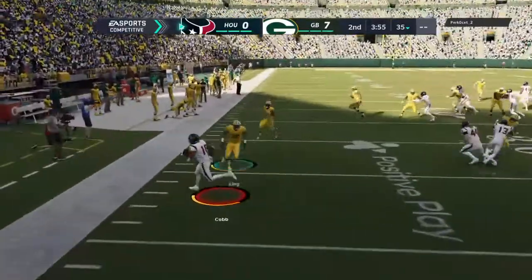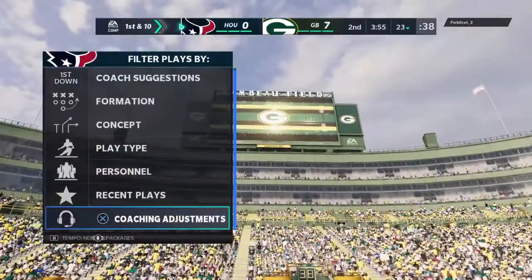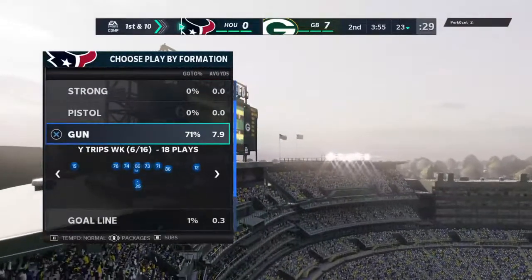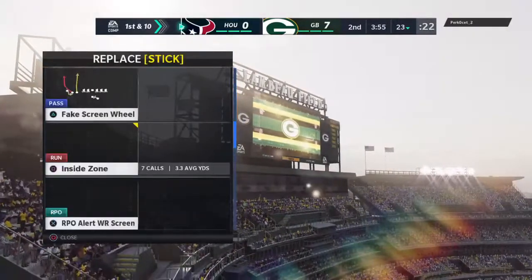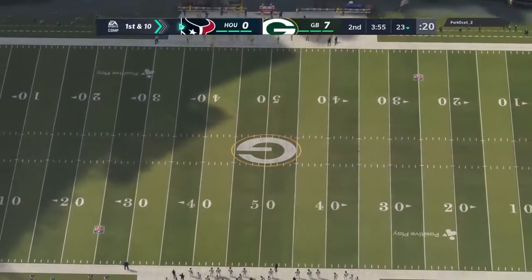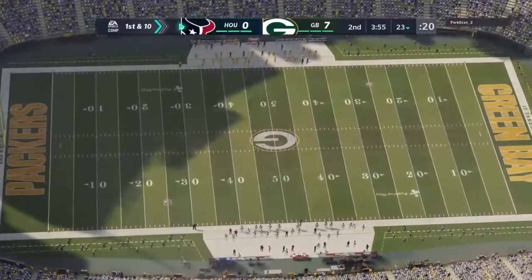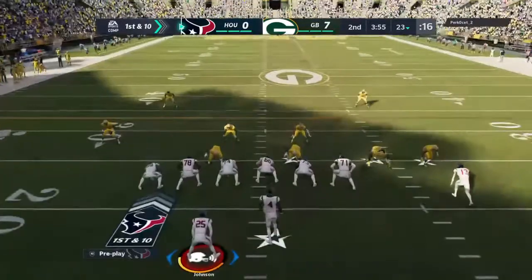Now the return. Here comes Randall Cobb. And he's going to get this across the 20 as he's out of bounds at the 23. Over 1st and 10 at their own 23-yard line. Watson will bring up the Texans here, 1st and 10 at their own 23.